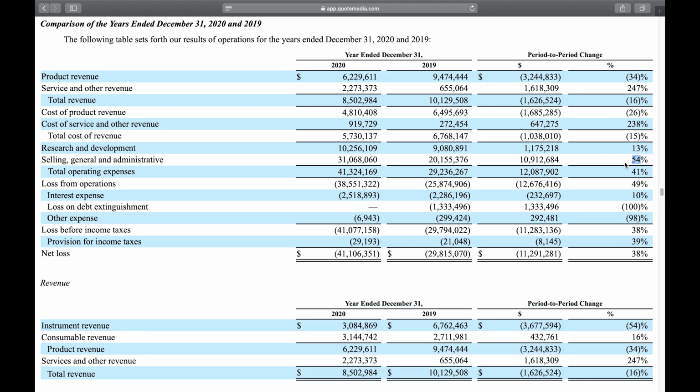Yes, sales and marketing is important to a business because you have to tell people what your product is. However, to me, the return on sales, marketing, and administrative is not as good as it would be if the money is spent on research. So to me, this growth of 40% in total operating expenses year over year is not something that I like to see and is quite disappointing, honestly.